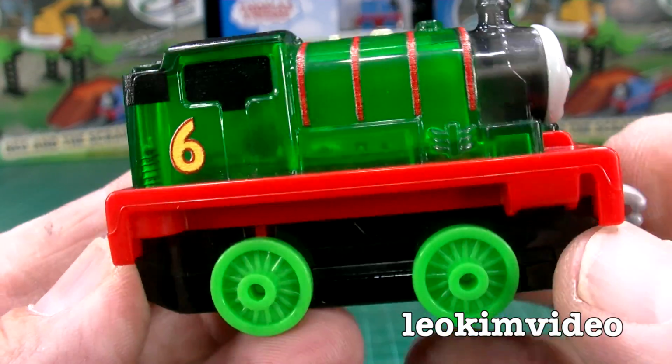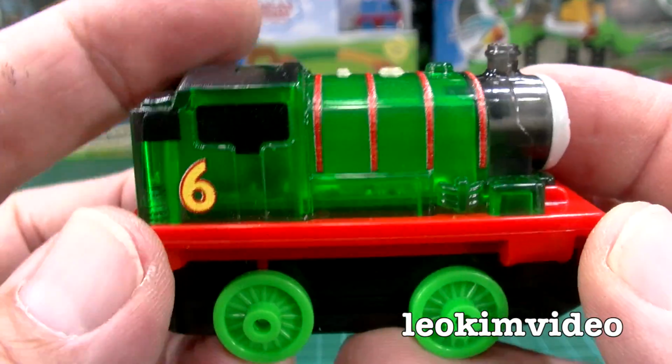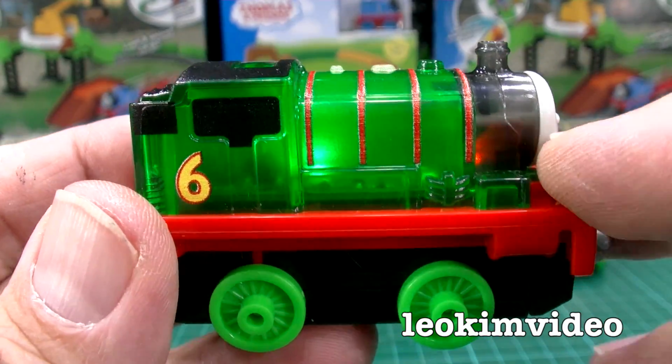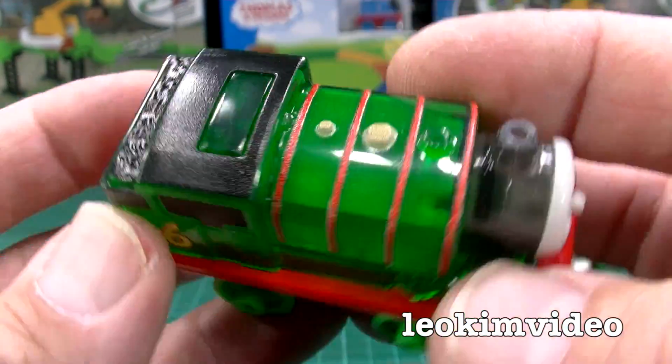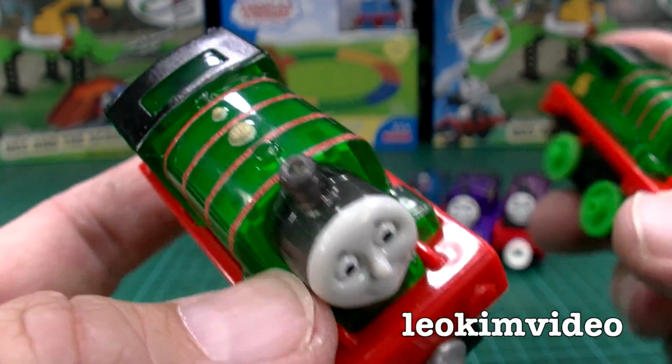Moving along now, back to the Thomas Adventures. Of course, this is Percy. Yes, it's been dumbed down. A lot of the features are gone. It's really a one-trick pony, like Thomas. You can see the firebox light in there. It's nice and transparent. I am curious about this versus the Take and Play version.